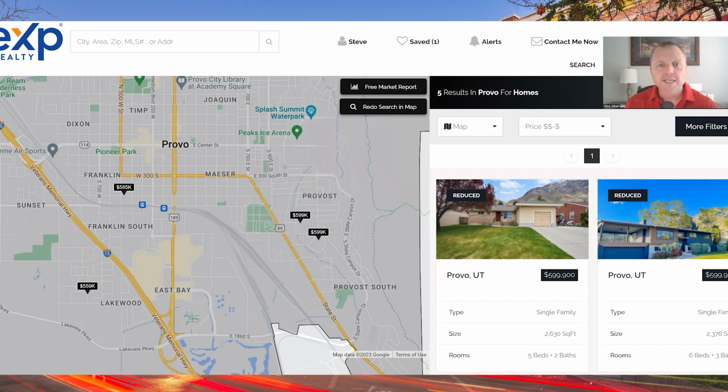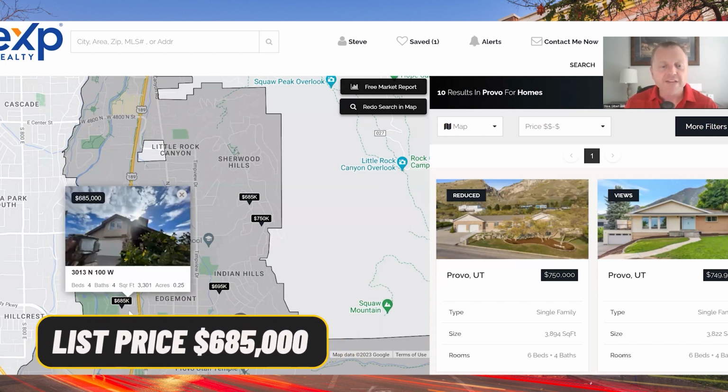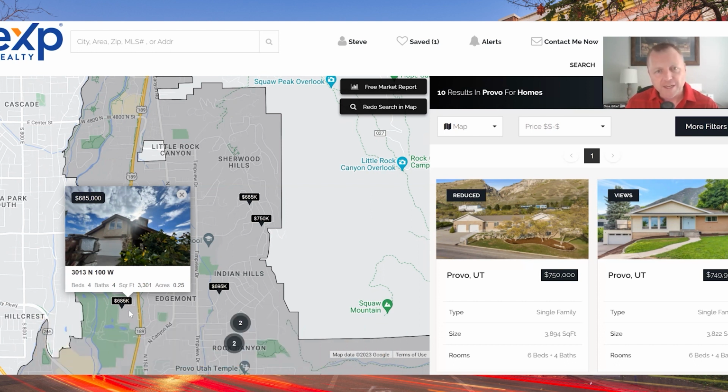So our next price segment here, let's look in that $600,000 price range, starting at $685,000. So you can see here from the map that as we've jumped up in price, the majority of these homes are going to be located in the northern part of Provo. That area to the west, that's going to be Orem, and then the shaded area is the Provo area.